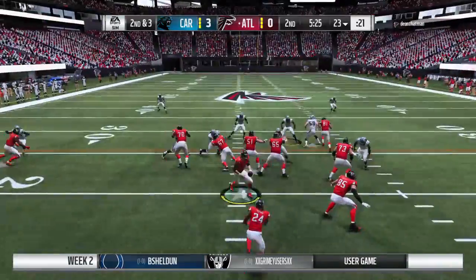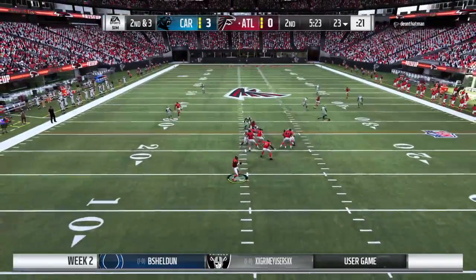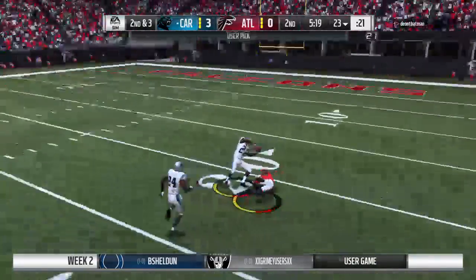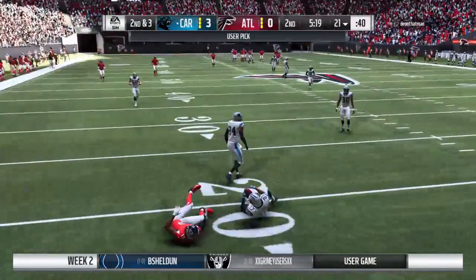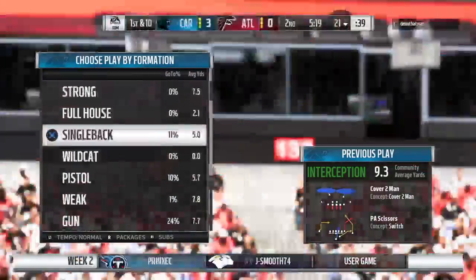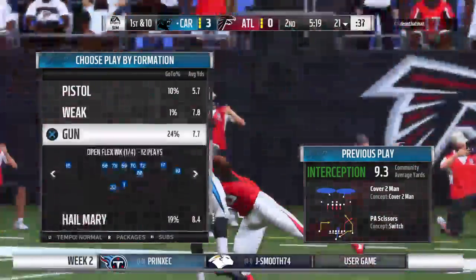On 2nd down, here's Ryan. He's going to sling this deep downfield. A 50-50 ball here, and it's intercepted. Picked by Kevon Seymour. And his guys are going to take over at the 21-yard line.